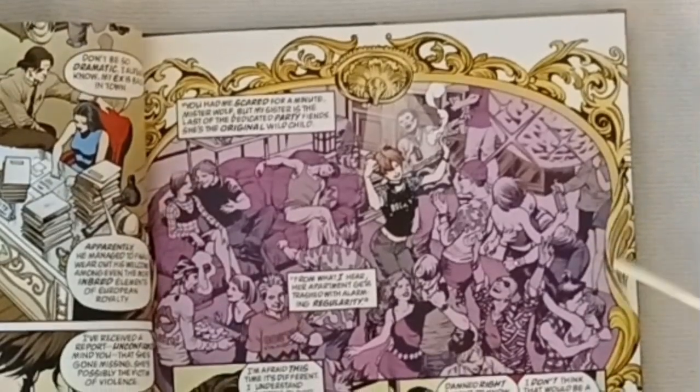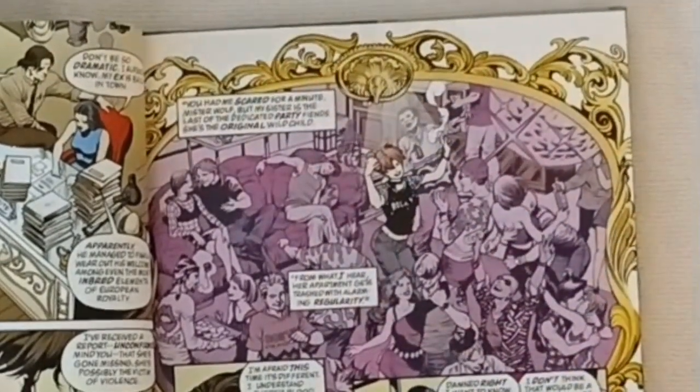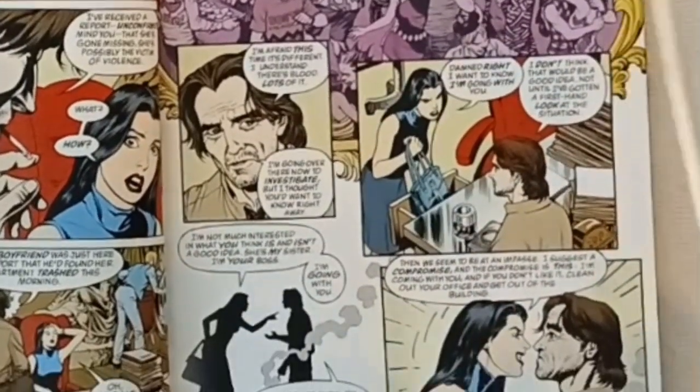And I like what the artist does here. Look, he draws the mirror, kind of like a magic mirror that's showing us, the reader, back at a memory or a past, a flashback, if you will. So they're like, yeah, she was partying with the mundane people. She likes to hang out with regular humans.